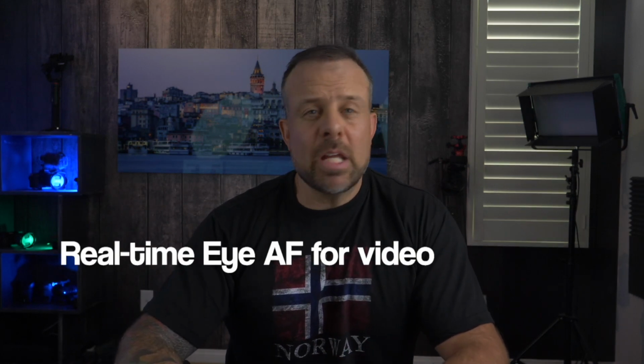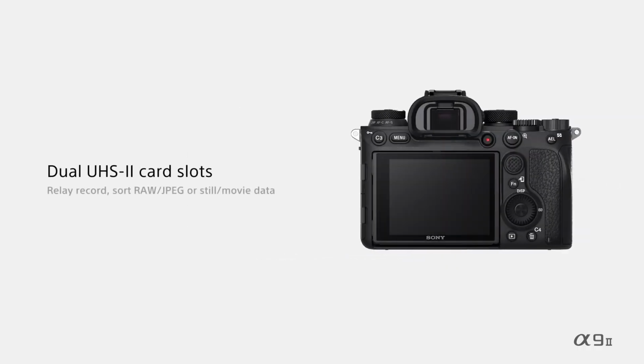A big improvement for the A9II is the addition of real-time eye autofocus for video. Now, according to Sony, real-time eye autofocus detects the subject's eyes and continues to track one eye, allowing the camera to maintain precise focus. The A9II is the only Sony camera to have this feature apart from the A7R4. Now, autofocus tracking, by the way, has been improved to be more accurate thanks to new algorithms that speed up performance. While both cameras feature dual SD card slots, the A9 only has one that's compatible with UHS-II cards, while on the A9II both slots are compatible with these faster cards. Now, many folks wanted Sony to ditch the UHS and opt for CFexpress slots, but that obviously didn't happen, so perhaps next round.